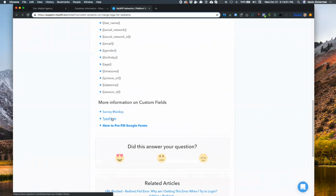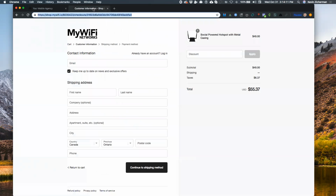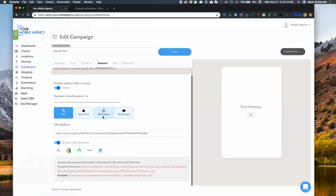We'll be having more instructions, maybe pre-filled forms for the ones that you guys are using. But right now you can use anyone. It just takes checking out the support desk of the site that you're using, seeing what their variables are, and then following our instructions to have this appended right over here. But for example, let's say I add my Shopify.